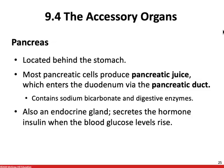Starting with the pancreas, we did mention it quite a bit in the previous section when we talked about all of the different enzymes that are responsible for the breakdown of our food. So the pancreas is going to be located just behind the stomach. Most of the pancreatic cells produce pancreatic juice. The pancreatic juice is going to enter the duodenum via the pancreatic duct. This is going to contain sodium bicarbonate and digestive enzymes. It's also considered an endocrine gland. It secretes the hormone insulin when the blood glucose levels rise.